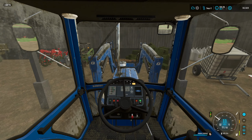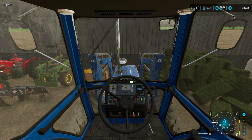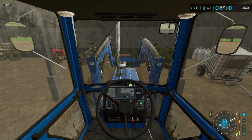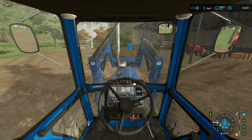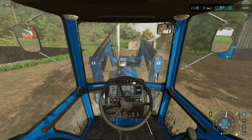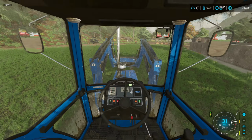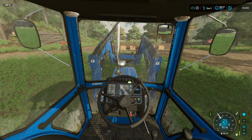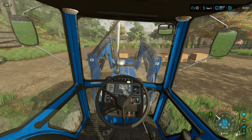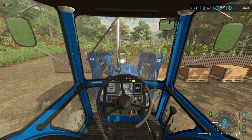Anyway, I am going to get the rest of these moved, and then I'll go get the seeder ready, and we are going to be seeding this field over here, finally seeding it with wheat. So we'll have to seed it and roll it, but we'll get these pallets put away first. So yeah, we're going to jump into a quick time lapse, and we're going to get all of this work done. So for now, sit back, relax, and enjoy.